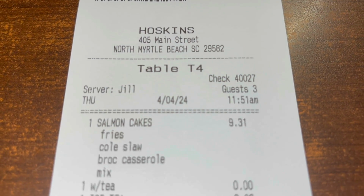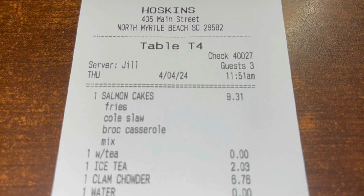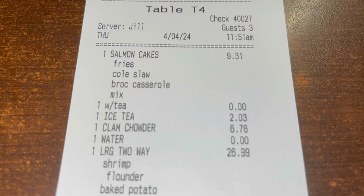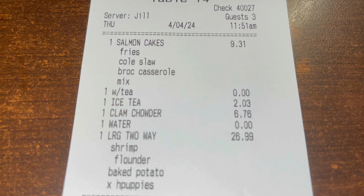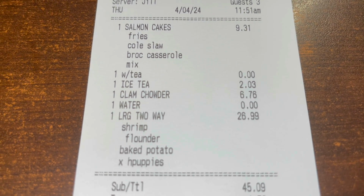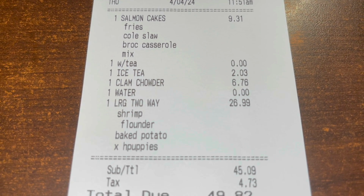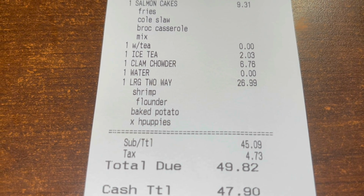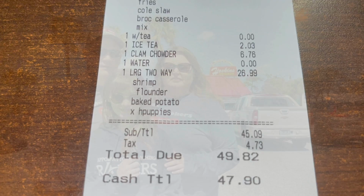Our server has brought the ticket to the table. I had the salmon cakes. Mine came with a drink, so I got the sweet tea. Carly had a sweet tea and the clam chowder. Cindy had the large two-way with the shrimp and the flounder, baked potato, and the hush puppies. And the total came up to be $49.82. If you're paying with cash, it's $47.90.